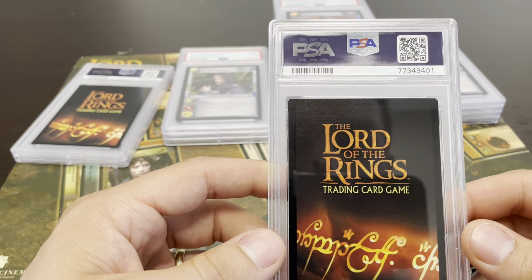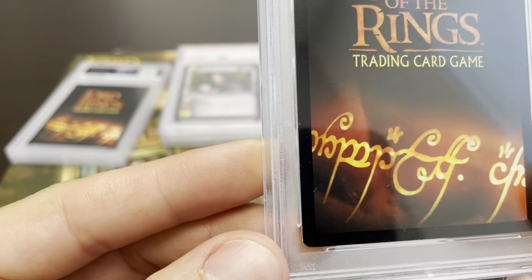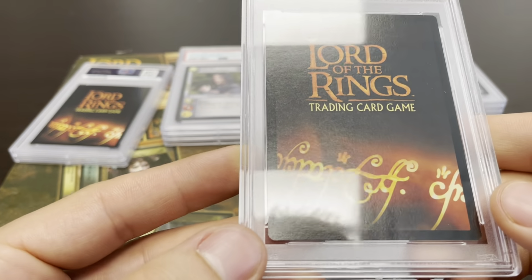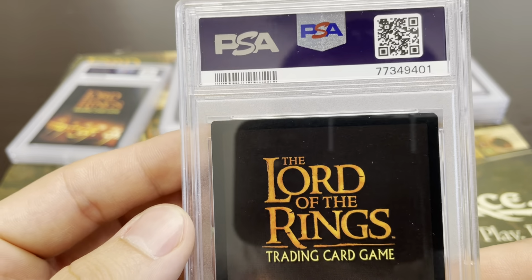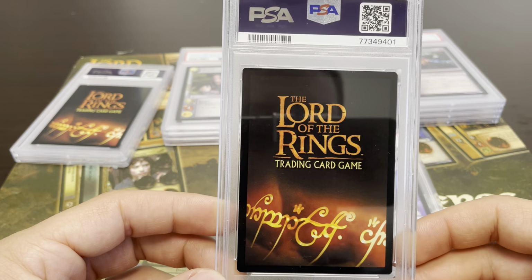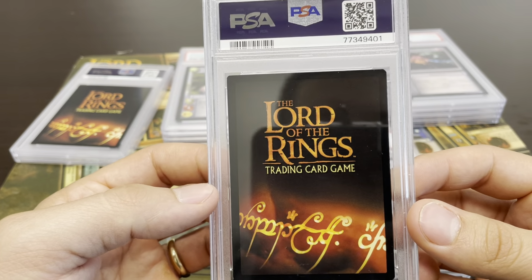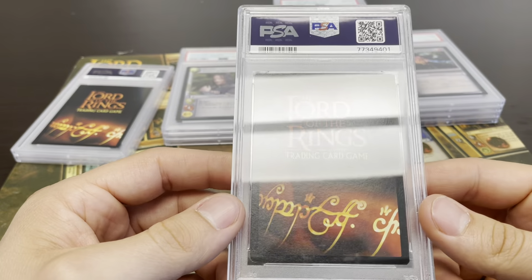This one, back looks pretty good. Again, there's a tiny bit of whitening on the corner here. It's really hard to know. These are factory cut cards, obviously, and a lot of these nicks on the corners and stuff are from the factory, and it's hard to know how forgiving PSA will be on those. Obviously, so far no 10s, so not very forgiving.